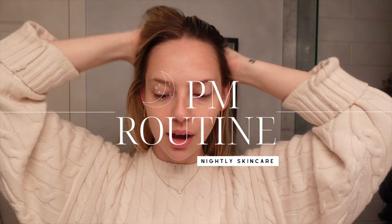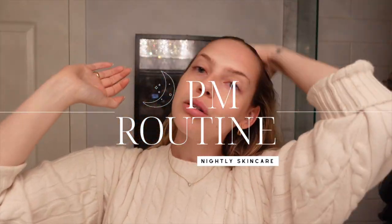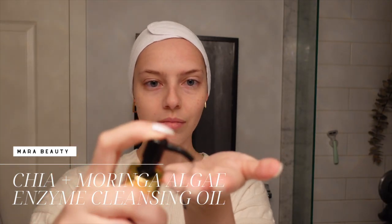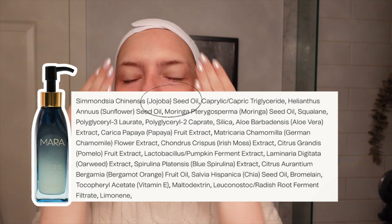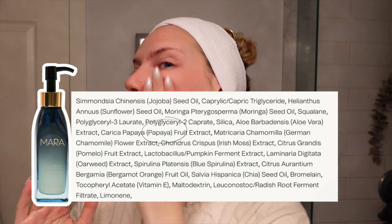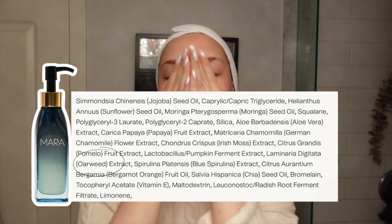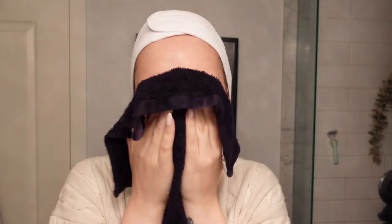Time to do a nighttime skincare routine, so let's go. I'm starting by putting my hair up in a bun, and then I'm using one of those skincare headbands just to protect my hair. I'm starting off with the Mara Beauty Chia and Moringa Enzyme Cleansing Oil. This is full of so many great ingredients, like different fruit extracts, like pumpkin ferment, and other calming ingredients, and it just feels so lovely on the skin.